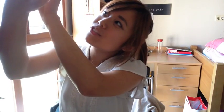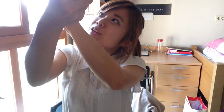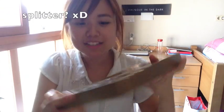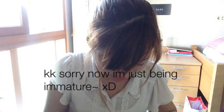I'm crying on the inside. Totally made my day. Next, let's try the one with the weirdest name. Mandel Nussplitter. This is the Mandel Nussplitter. I don't know what it means, but I'm just gonna try it because it has a really funny name. It just looks like chocolate nuts. 잘 먹겠습니다.